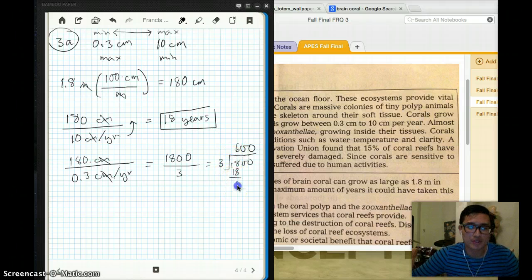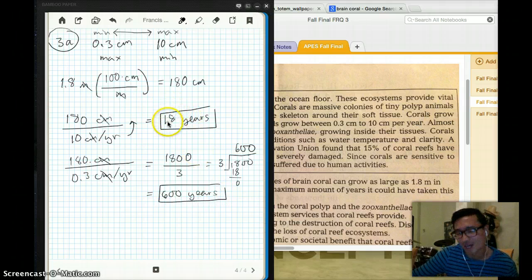Our end result is that if it grows really slowly, it can take up to 600 years. That's quite a difference. If it's growing 10 centimeters per year, in optimal conditions, it still takes about 18 years to mature to that size. But under very poor conditions, like 3/10 of a centimeter per year, it's going to take 600 years for that brain coral to grow to that size. So our minimum is 18 years, our maximum is 600 years. This question is worth 2 points: 1 point for the setup and 1 point for the correct answer with units.